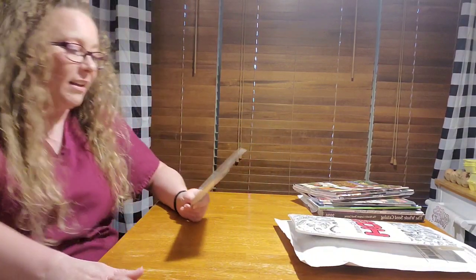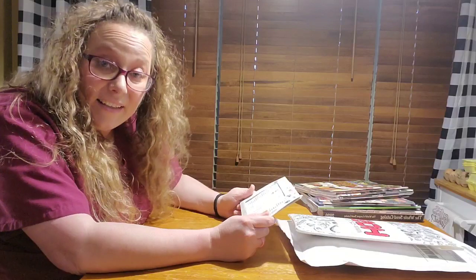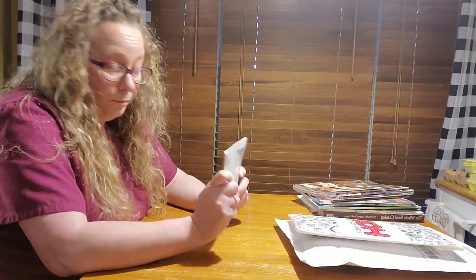So this little planner is very nice to have to give you a good idea of when to start your seeds and when you can grow them outdoors, that kind of stuff. Very nice little tool to have, just an FYI.